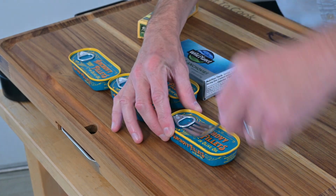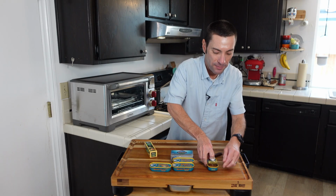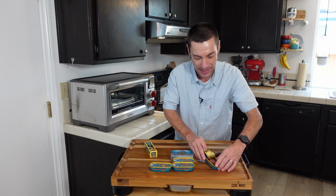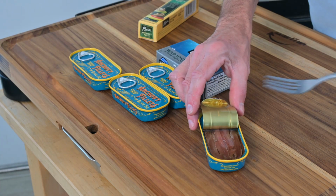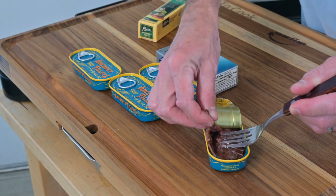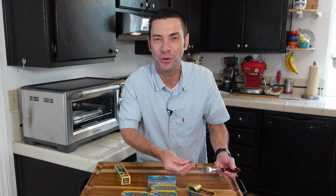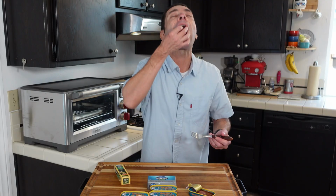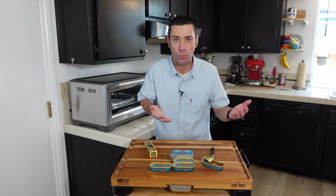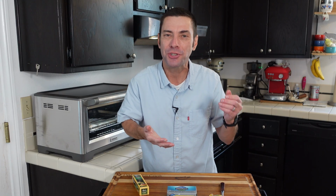Okay, so let's open up one of these cans, and I'm going to do the thing that I told you not to do. I'm not soaking these first. We're just going to eat one of these as is, and as you can see, they're just these little tiny fillets packed in this oil. Again, these guys are pretty small. This is what I do for you. I'm just going to eat one of these things whole. And it's really salty. But I don't know, I really like them.